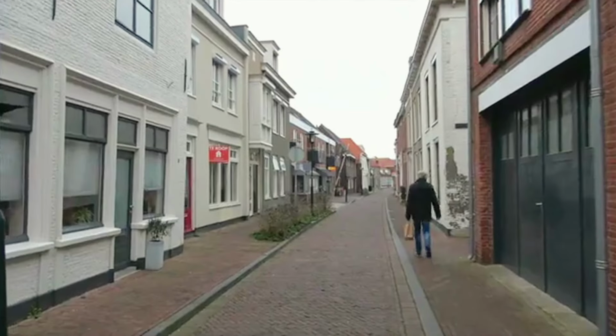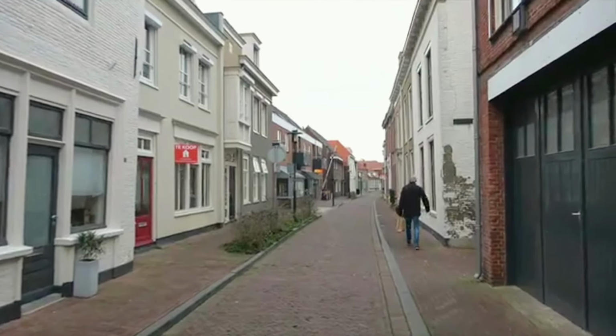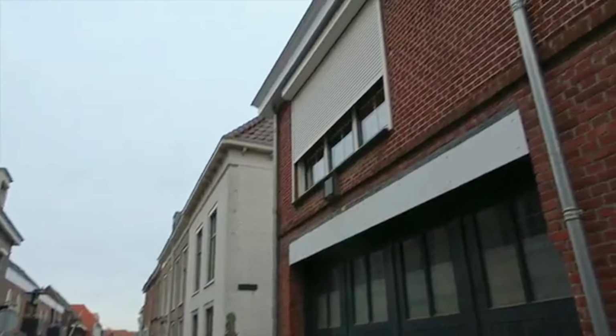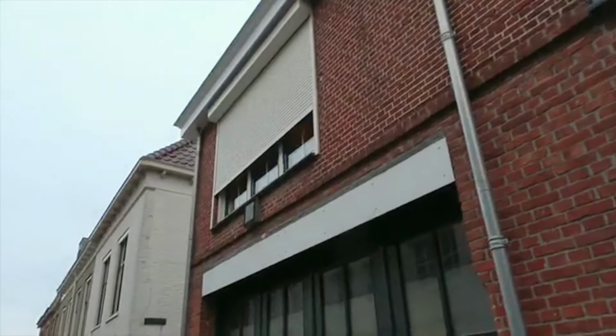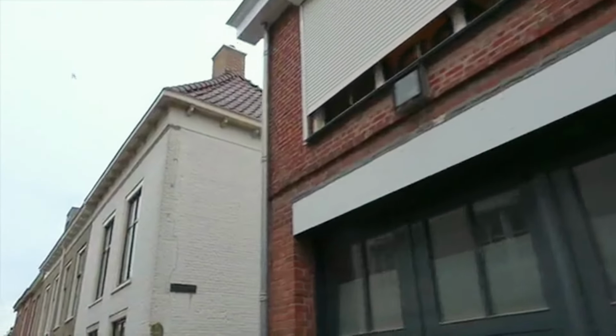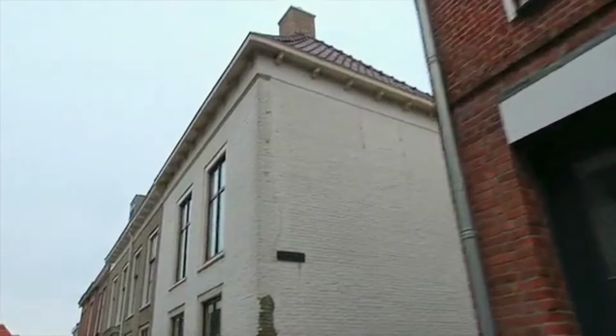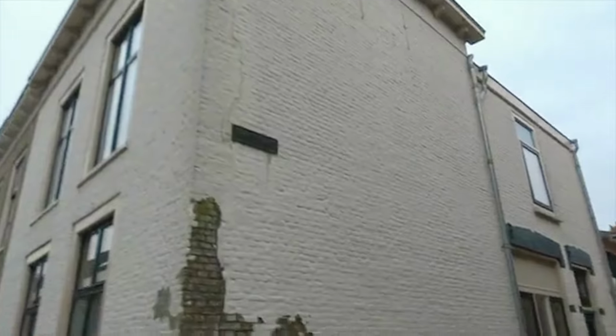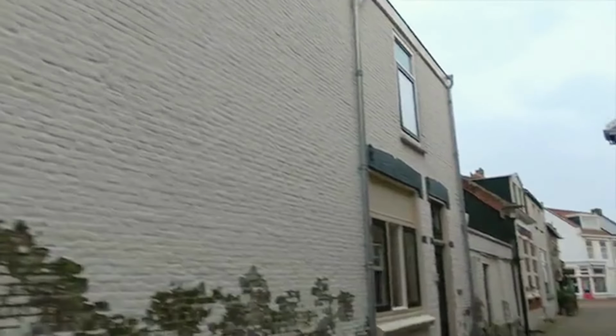Ooh, the shutters are going down up there. Interesting. Electric, something you don't see very often. Electric shutters. Nice. We used to have a house with those and it's fantastic. Complete darkness at night. Absolutely love it. Right, we're turning here. Okay. We're going along the Bakstraat, which will take us on to the Botermarkt.